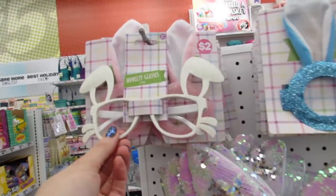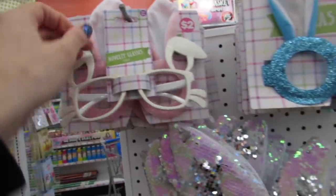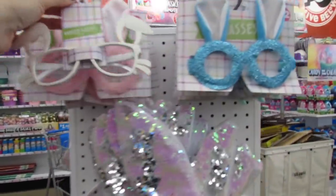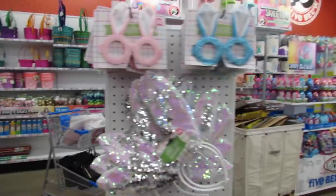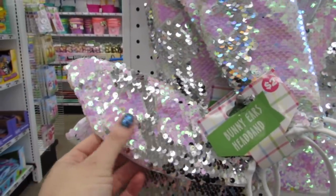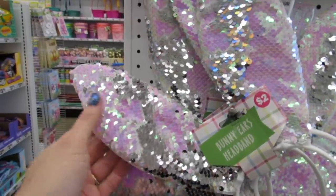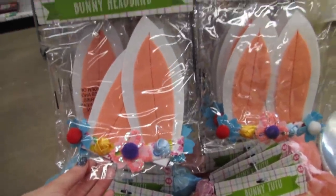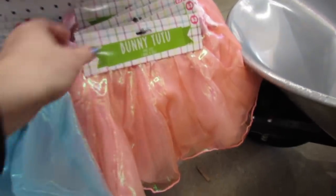Ooh, look at these. Look at these cute bunny glasses. These are $2. I'm really loving these though. Like, I might have to try those on. And then we have some $2 bunny ears with the sequins. It's either silver or iridescent. The pretty bunny headbands, those are just $2. And these are so gorgeous.